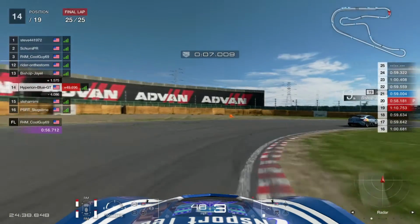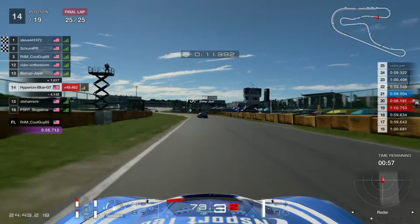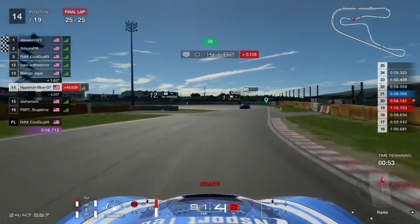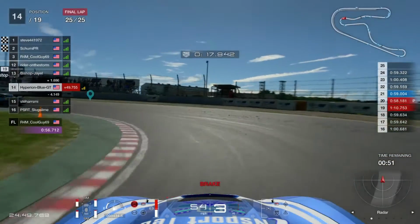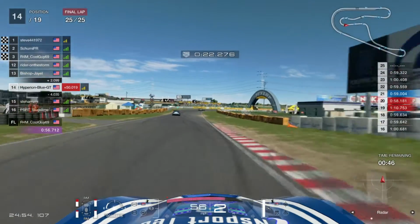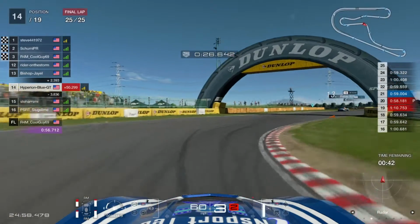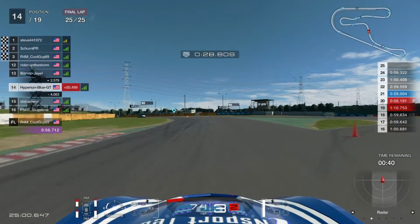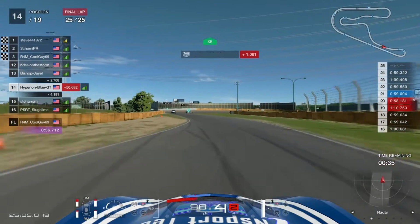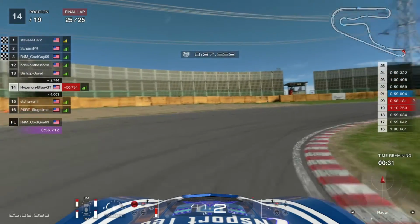Steve 44 1972 is back in the lead, so he might be on the way to the finish. So he already did. Steve 44 1972 is taking first place of round 8 of the 2019-20 exhibition series of the manufacturer series. He did a pretty good job out there by having his win. Skihumi PR in 2nd place, followed by R4M Cool Guy 69 in 3rd place.